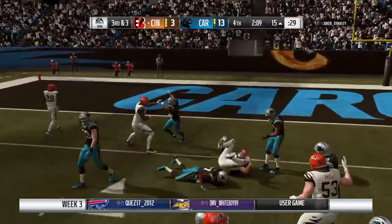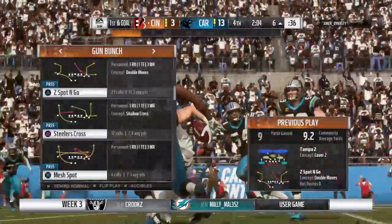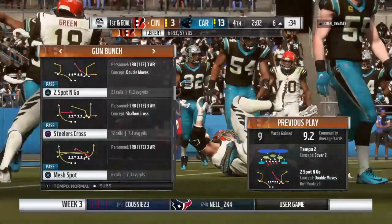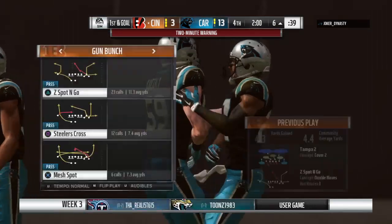Throwing, Dalton. That's complete, right around the 8. And he gets the first down yardage he needs before he's brought down at the 6. They're able to convert on 3rd down, and that sets up a 1st and goal.